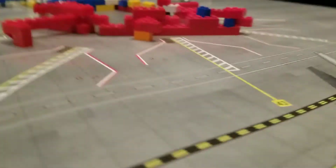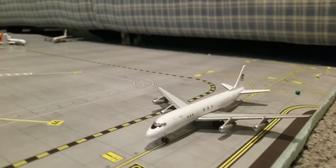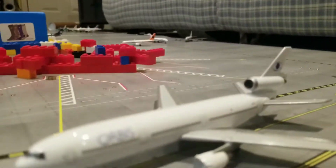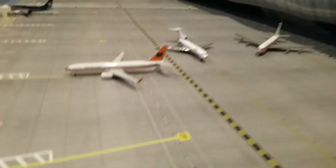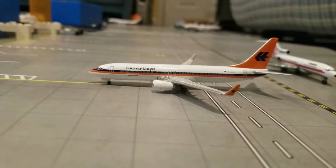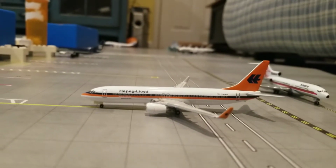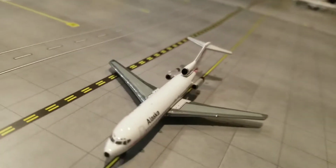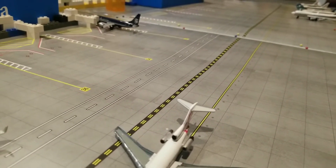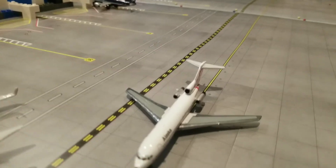Okay, next up is this Orbis DC-10-10 and this Orbis DC-8-50, I think. These both have arrived from Delhi, and they are flying out to Hong Kong. Next up is this Hapag Lloyd 737-800. This one arrived earlier from Hamburg and is now getting pushed back for another flight to Hamburg. This Alaskan Airlines 727-100, I believe. This one flew in from San Francisco and is now taxiing back out to the runway for its next flight to Seattle-Tacoma.